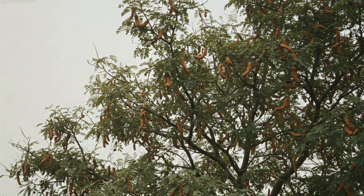Culinary versatility. When I think of tamarind, the first thing that comes to mind is its unique flavor profile. It's a perfect balance of sweet and sour, with a depth that elevates any dish. In my kitchen, tamarind is a staple. From savory curries to refreshing beverages, its uses are endless.